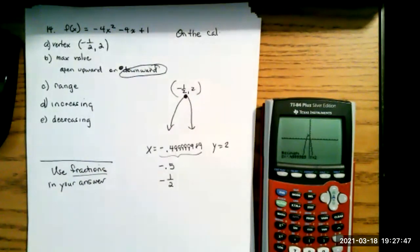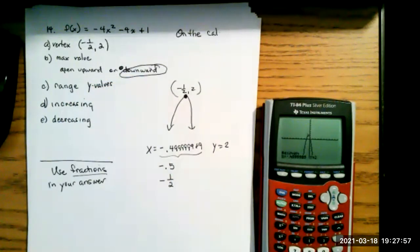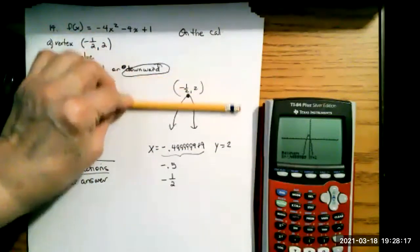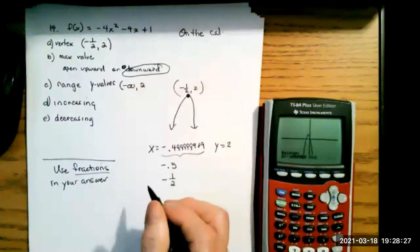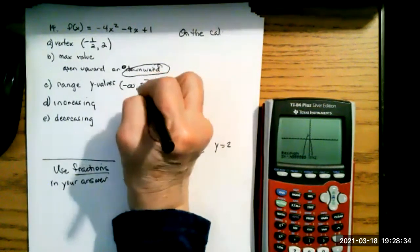Okay. So what is the range on this problem? Remember, the range is the Y values. And we want to go bottom to top on range. So if I start down here at the bottom and I go as far as I can go, where will I go? -∞ to 2. Negative infinity. And why did you use 2 instead of 1/2? Y value for the range. It's a Y value. Very good. Does it include the 2? Yes, so I'm going to use a bracket on that one.